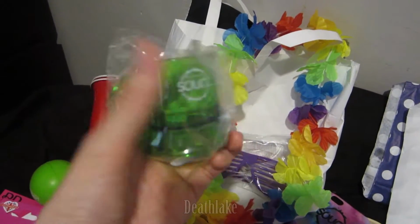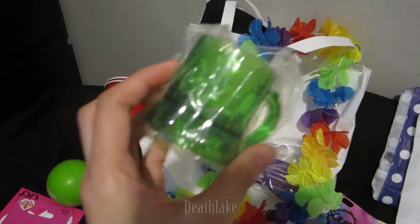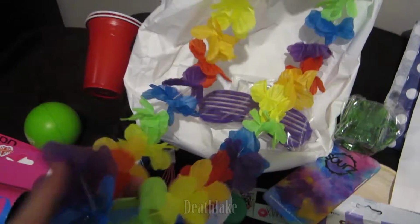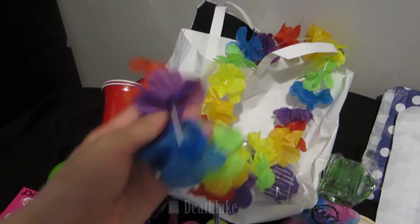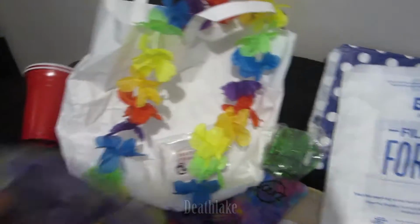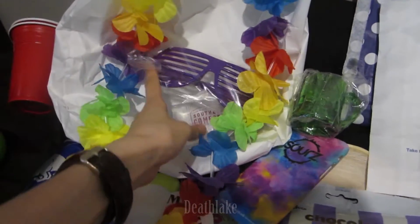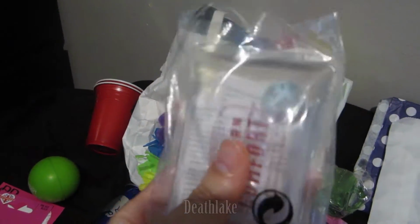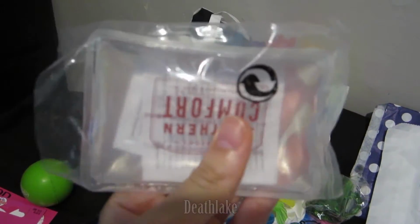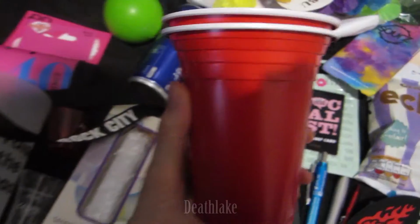So this is a sour cup, a miniature green cup. A flowery thing. There were some purple glasses, and a heating warmer. When you press that metal thing, it just heats up. A tram stress ball. Two red cups.